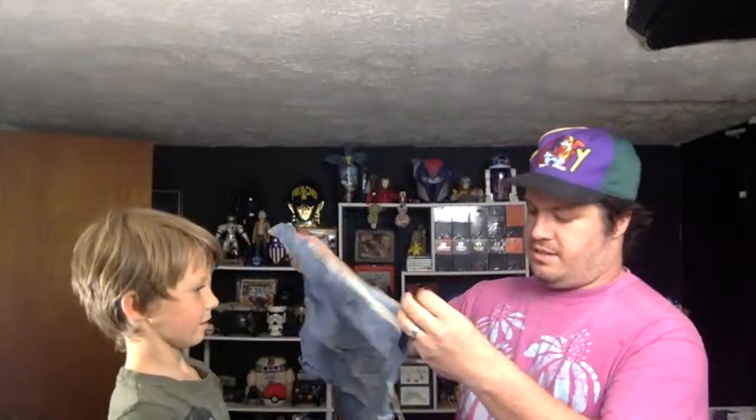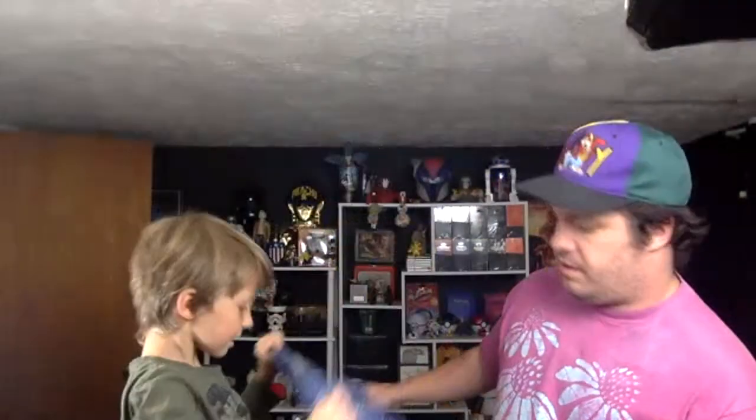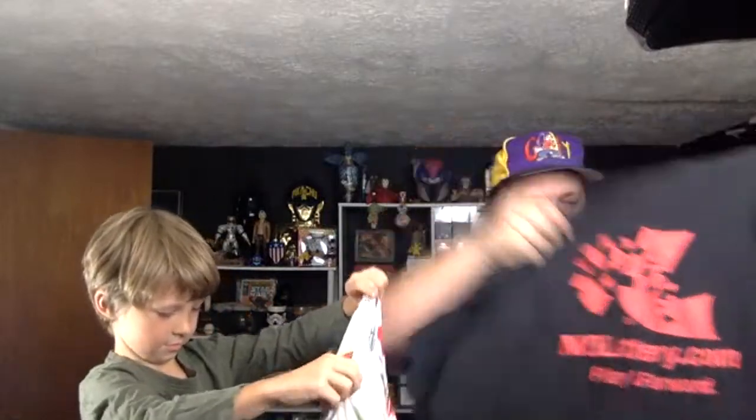Yeah, it's an old rag. It's just all tore up. The T-shirt I'm wearing right now actually came out of one of these bags. It's one of my favorite tees right now. Oh, this is another one. Yep, another rag. Okay. This is kind of cool.